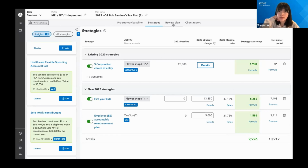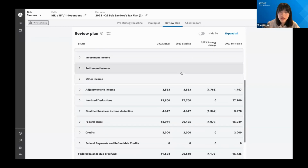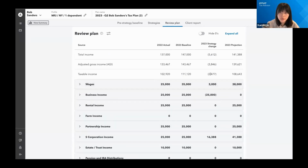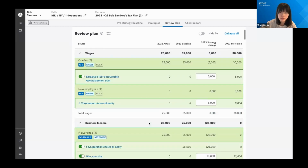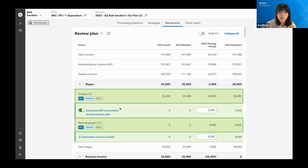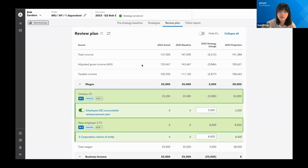The next step seems to be to review the plan. Here I can see how the strategies I've added are impacting the 2023 projection, basically how it's going to look in the 2023 tax return. I can see that with the strategies I've added, I have decreased Bob's taxable income by $2,477. I can also see how the strategies are impacting the activities they are attaching to. And if I want, I can also toggle the strategy on and off to see how it's affecting the overall tax liability.